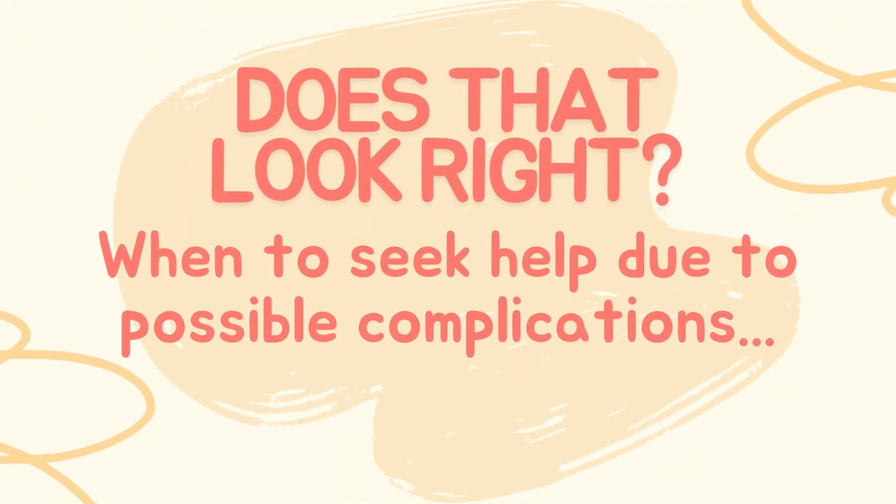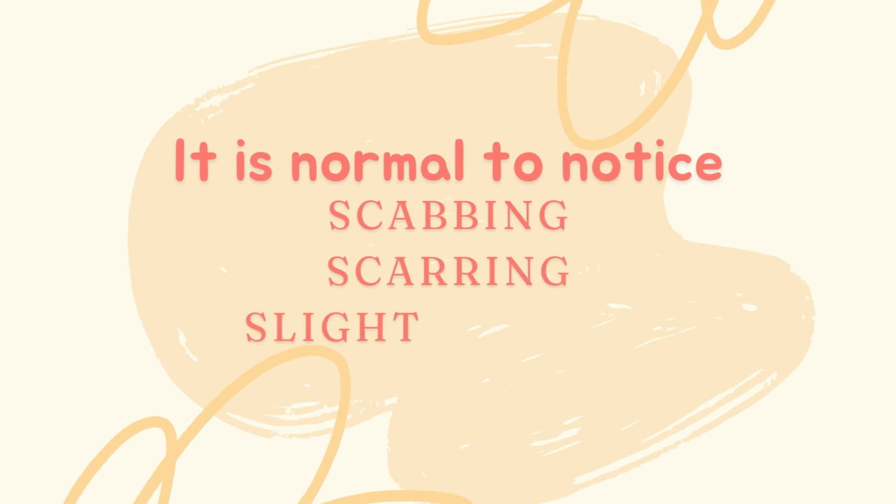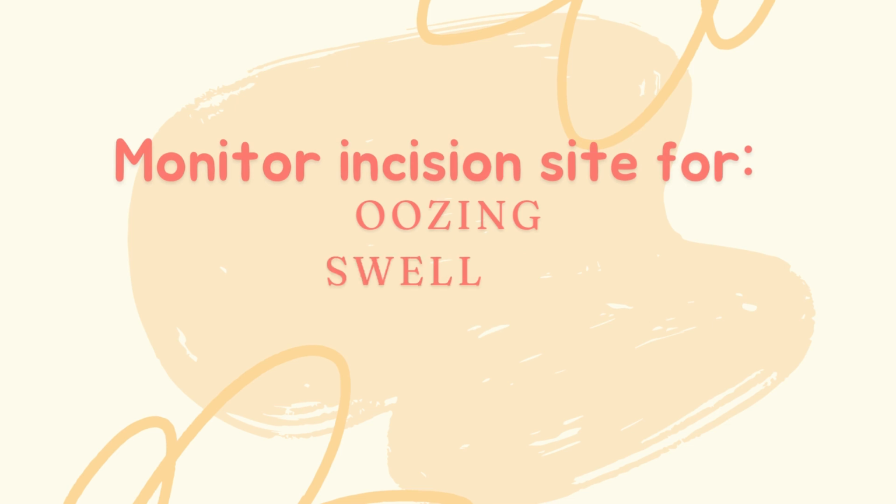Incisions heal differently for different animal species and sizes. You may notice some slight irritation as your pet's incision heals, including scabbing, scarring, or a slight redness. Check the incision site daily for any oozing, swelling, or bleeding. This can be a sign of improper healing, irritation, or infection.